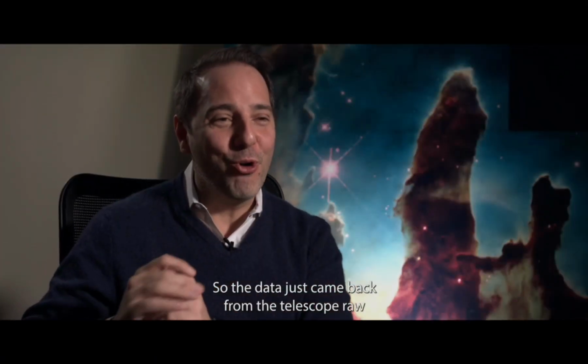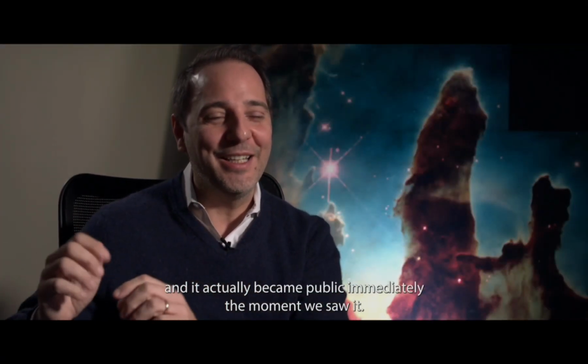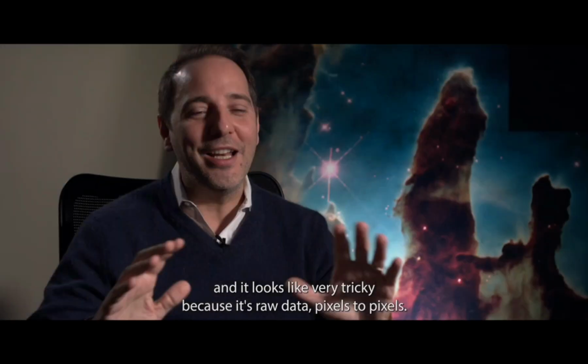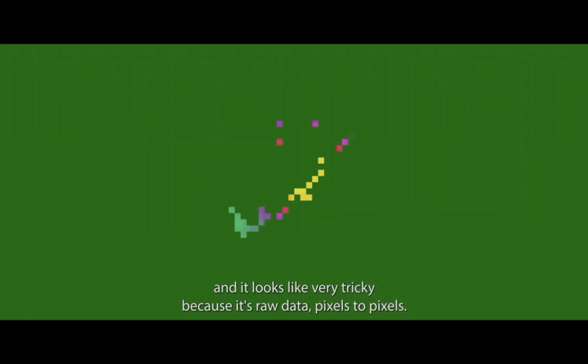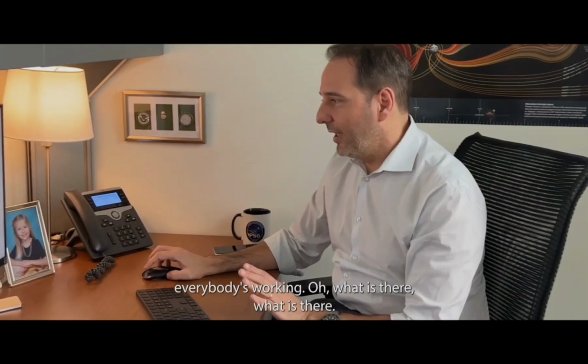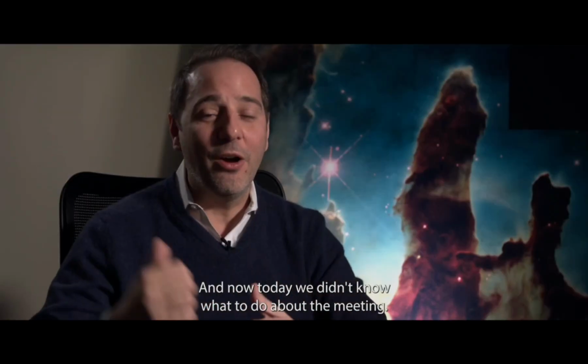So the data just came out from the telescope raw, and it actually became public immediately the moment we saw it. And we got these email alerts and said, oh, the data's there, the data's there. And then you go to the data and it looks very tricky because it's raw data, pixels to pixels. So you spend nights working on the data, everybody's working, oh, what is there, what is there?